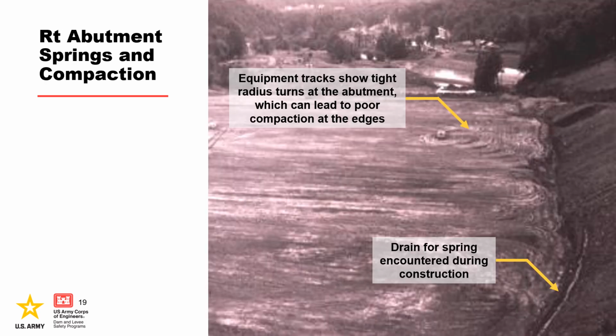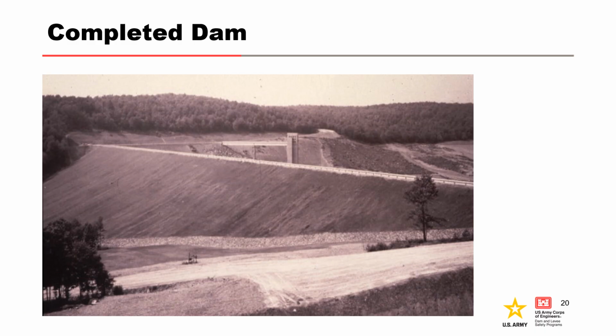During construction, springs were encountered both upstream and downstream of the dam centerline. Emerging seepage was initially forced upward on the abutment by progressive fill placement. Eventually, drains were placed, which allowed seepage from the springs to exit the foundation. The dam was completed in October of 1952.